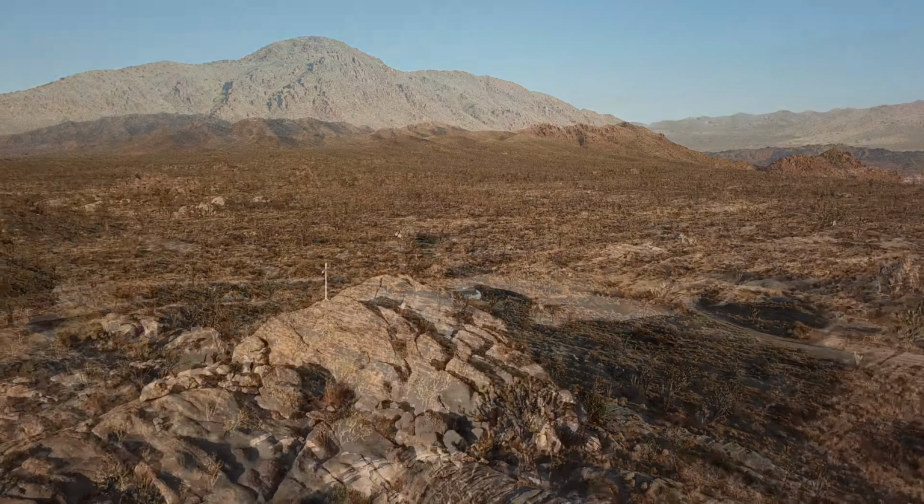Grand Staircase Escalante is a little trafficked national monument in southern Utah. While many RV campers gravitate to the state's national parks, we settled down in episode 104 for a little peace and quiet smack dab between two of those national parks.